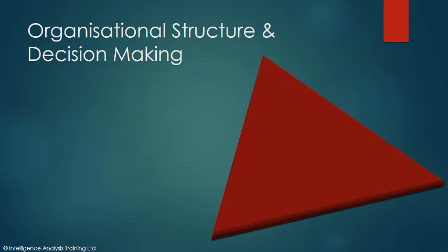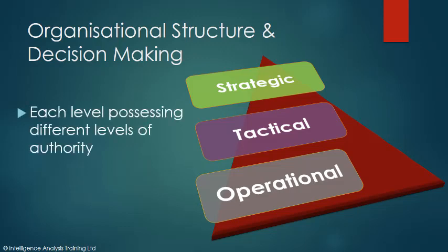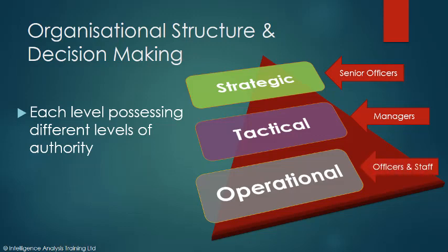Organizational structure and decision-making. An organization's structure affects how and where decisions are made. They may be made at a strategic, tactical, or operational level. In large organizations such as the police, a traditional hierarchical structure is the norm, each level possessing different levels of authority. Senior officers, the command team, decide strategy. Managers decide how to achieve the strategy, i.e. make tactical decisions. Officers and civilian employees carry out instructions at an operational level, making decisions as appropriate.